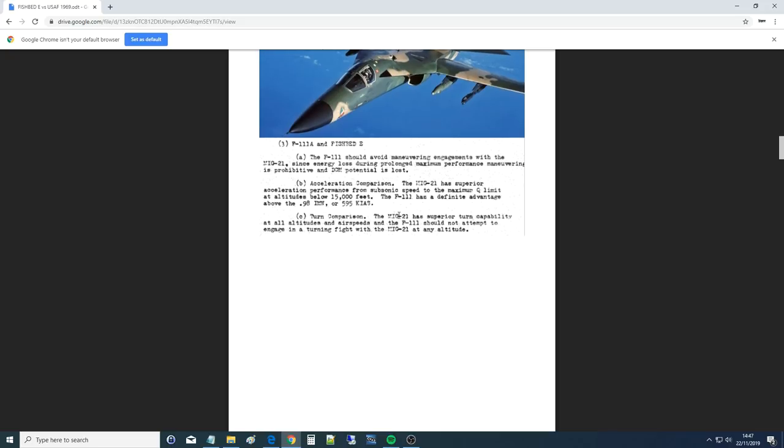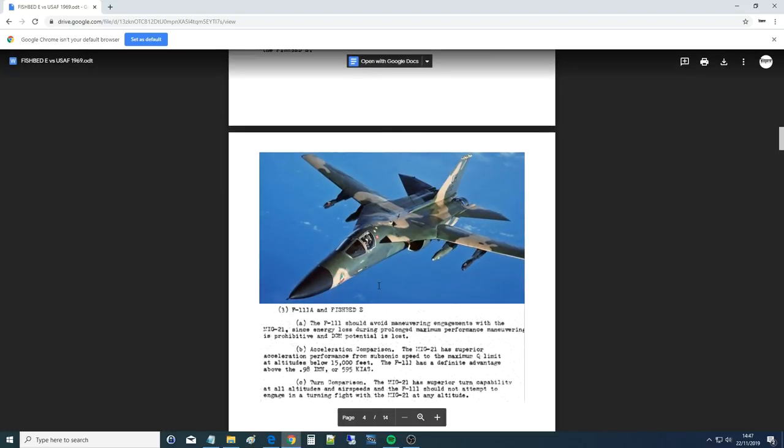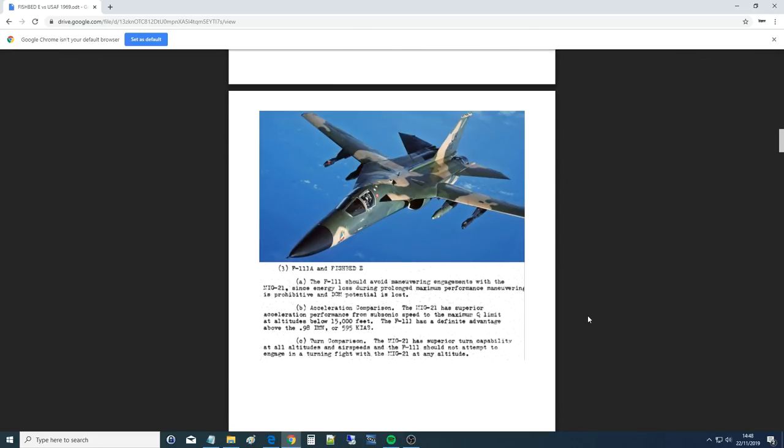Turn comparison. The MiG-21 has superior turn capability at all altitudes and airspeeds, and the F-111 should not attempt to engage in a turning fight at any altitude. I mean, anyone could tell you that just by looking at the thing. But still, lovely to have it there in data after three pilots took this and a 21 and had a dogfight. Cool, right, RC? That's right. That's the one that had the wing sweep.